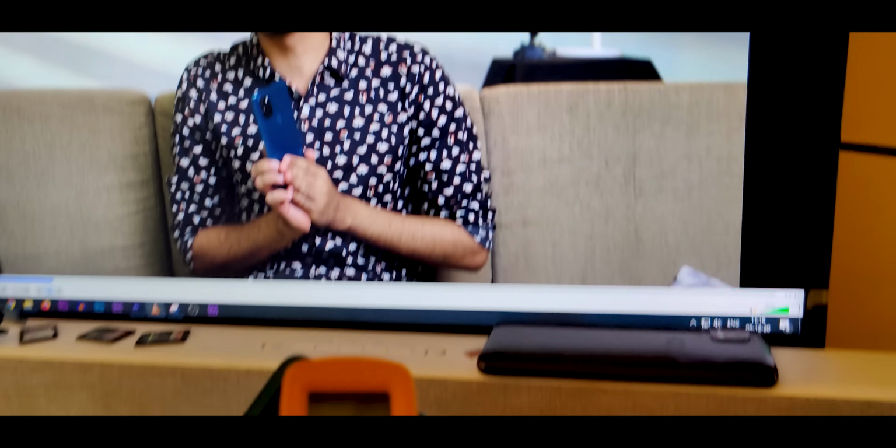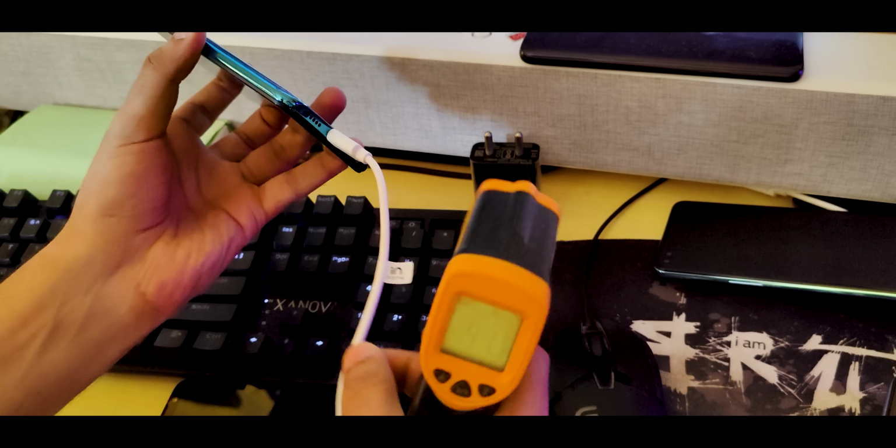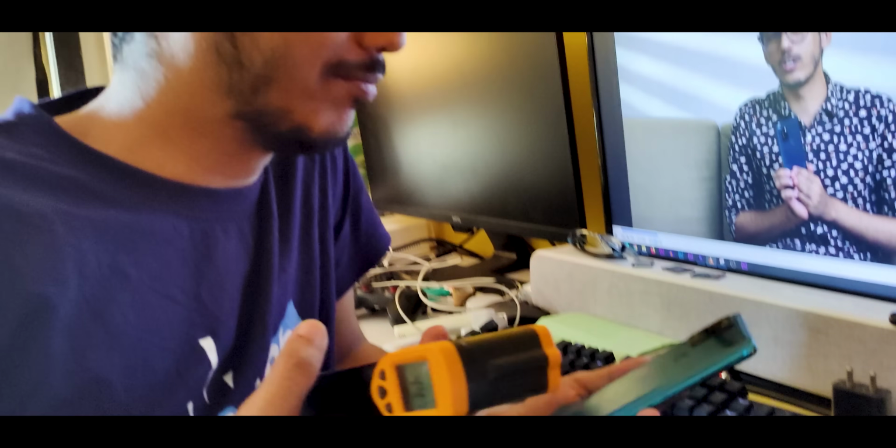I shot the review of the Micromax In Note 1 yesterday, in which I clearly mentioned that the device does not become warm while charging. Now I am using the stock charger which is present in the box, and the device is at 44 degrees Celsius. So it's quite surprising to see that the device is getting warm the day after I shot the video in which I said that the device does not really become warm. This is an indication that some units may face issues and some units may not, and some may face issues only sometimes. I mean, it's quite weird. That's down to quality control, I guess.